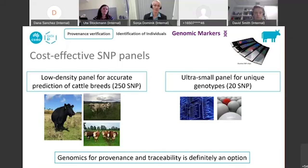The second question we asked was, what is the minimum number of SNP markers required to uniquely identify an animal in a population? We again used the same research data sets and found there were only 20 SNPs. So 20 SNPs only to uniquely match an animal in that data set. So it's pretty tiny. We validated that result as well in an industry data set of 80,000 Angus animals that was kindly supplied to us by Angus Australia. And again, the size of 20 SNPs for a marker panel was also validated in that data set.